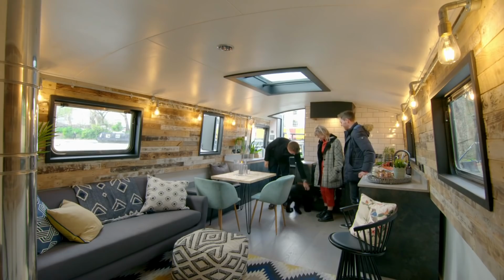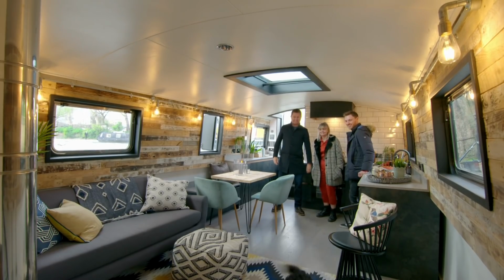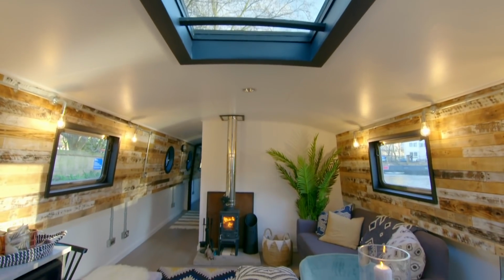Oh, you are lovely, aren't you? And Bilson the dog likes it too. It's big, isn't it? Yeah. Way more spacious than we ever thought. Can we see some more? Yeah, go on, lead the way.